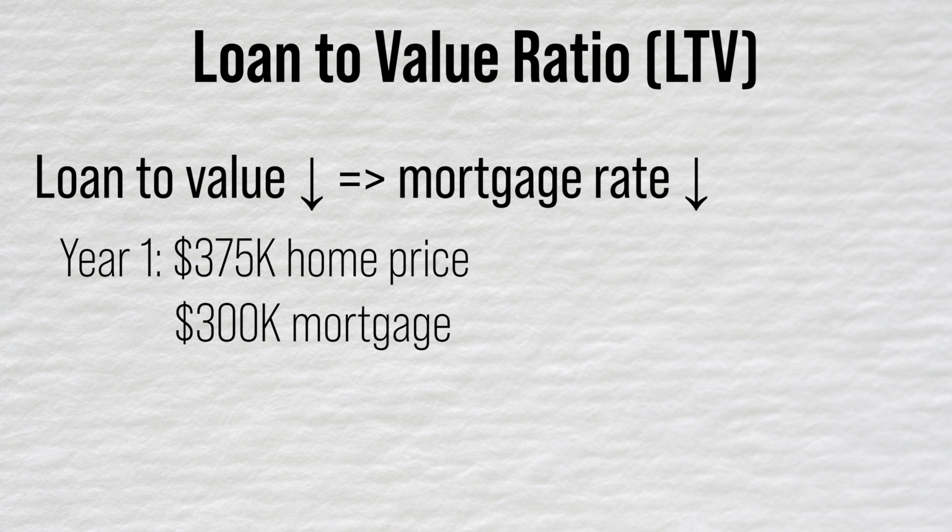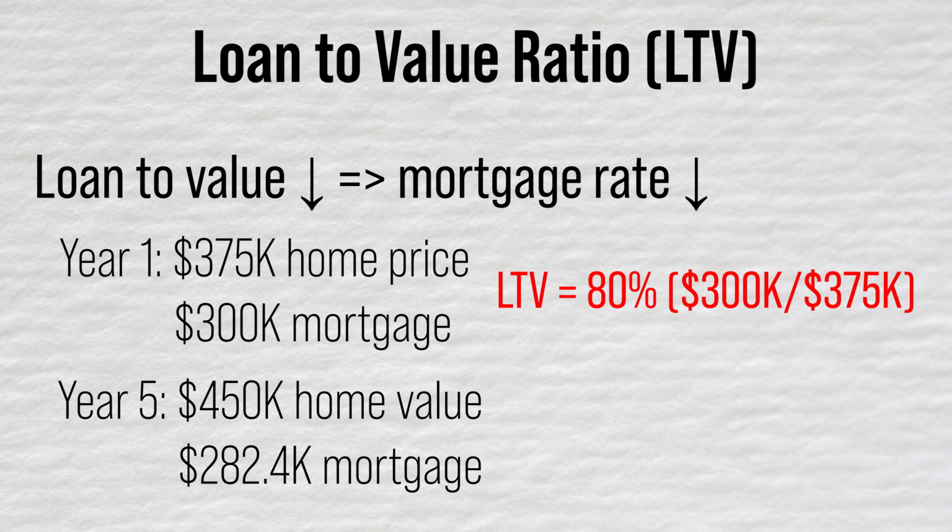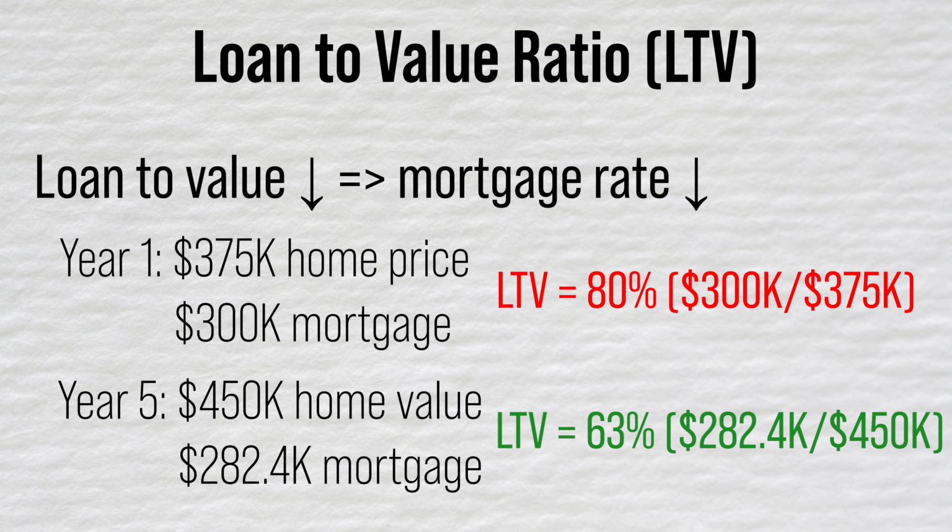Another key factor that may decrease your mortgage rate is the so-called loan-to-value ratio. For instance, if you bought a home worth $375K with a mortgage loan of $300K, your loan-to-value is 80%. This is a typical scenario where people put down 20% as a down payment. Now, let's suppose that your house value increased to $450K in 5 years. On top of it, you paid off $17.6K in principal according to our mortgage schedule. That means that your loan-to-value ratio went down from 80% to 63%.